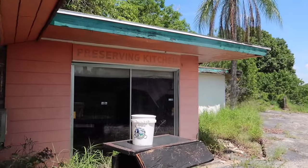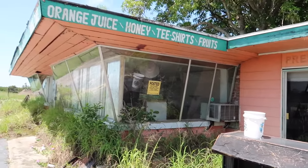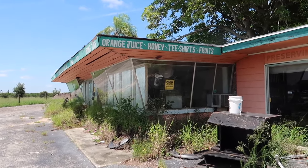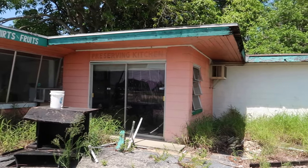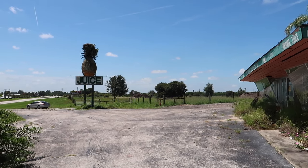And over here says Preserving Kitchen. And right here, orange juice, honey, t-shirts, and fruits. Well, look at that. So awesome to see. It's a pretty lengthy building in the back. But here you go. Pineapple juice. That is an awesome sign.